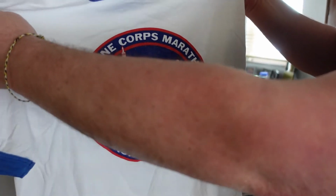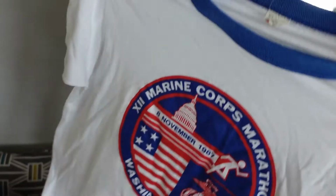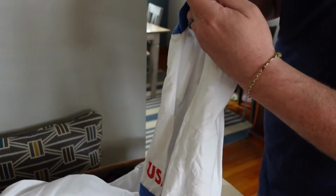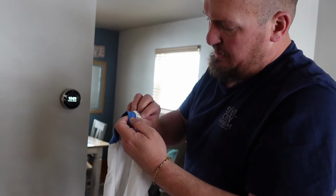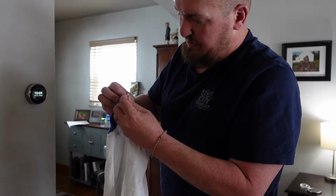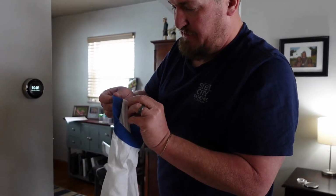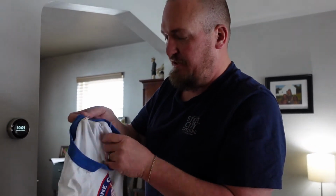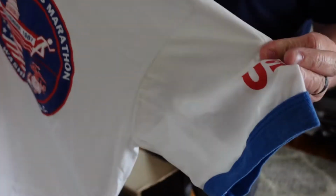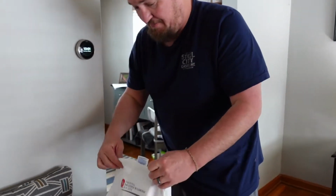Marine Corps Marathon, Washington, D.C., 1987 shirt. That is a cool shirt. It is on a Hanes, or no. Why am I drawing a blank? But it's a size XL. Screen Stars, that's what it is. Screen Stars shirts, that's actually a really cool shirt. It has a nice little Marine Corps tag on the side. Nice shirt. So far, I'm happy.